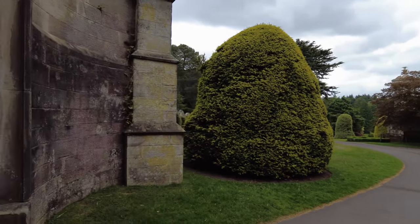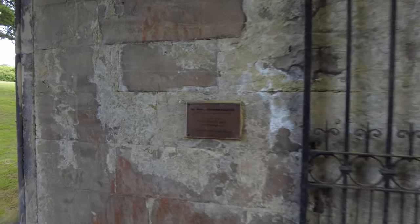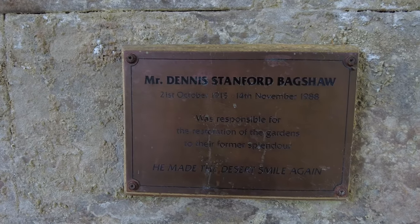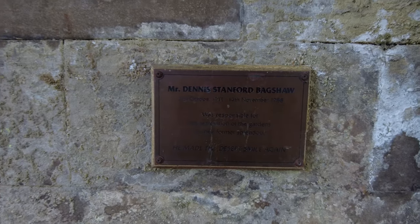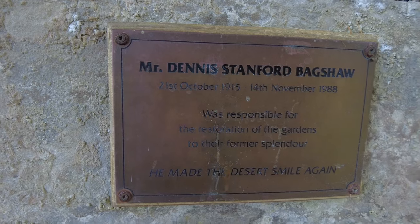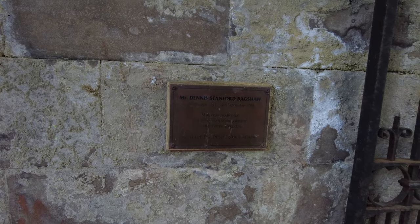Interestingly, just inside the entrance, there's a plaque to Mr. Dennis Bagshaw, who was responsible for restoring the gardens. I think that was sort of the late 50s, 1960s. But they weren't so good for the house, which I won't go into at the moment.